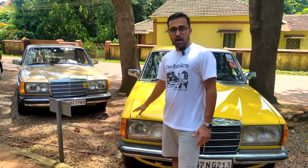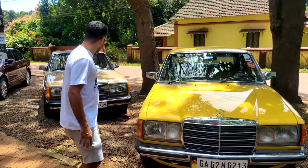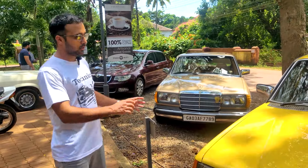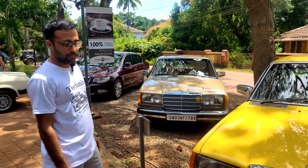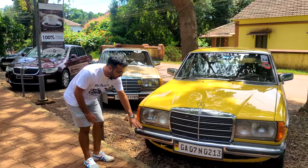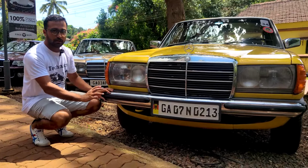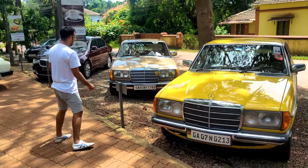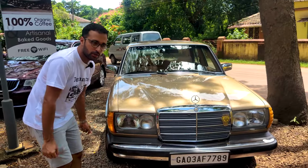This is the Euro spec 123. That's the American spec 123. This is a right-hand drive. That's a left-hand drive. Bumpers on this are a little different as well. Euro ones got the smaller bumpers. The American ones, due to safety regulations, got the larger, longer bumpers.